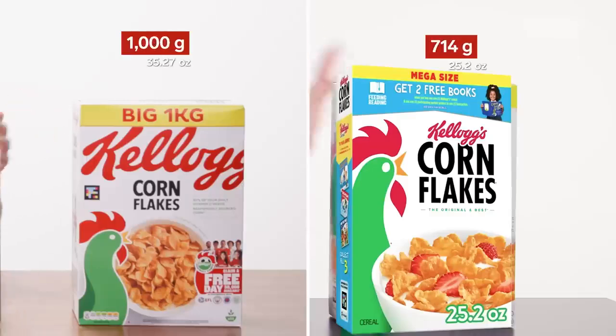So that actually makes the UK's largest size 40% bigger than the US's. The only time we have a bigger portion size than America is when it's a healthy food, apparently. We can't have any fun.